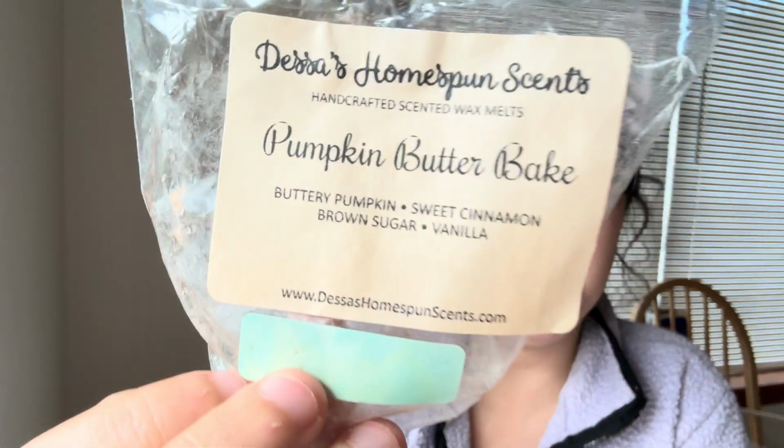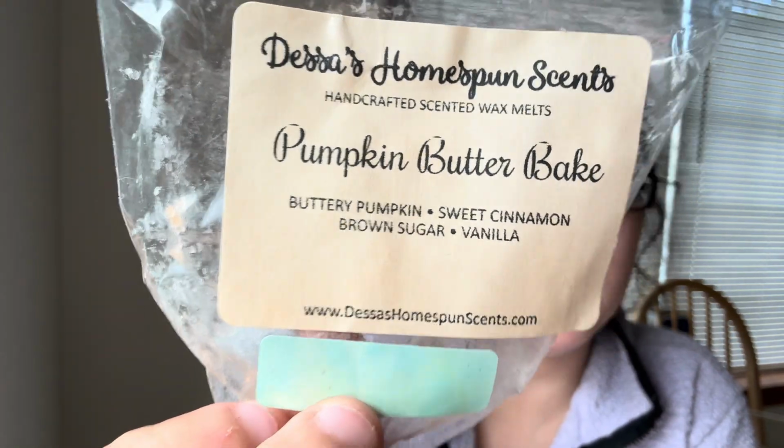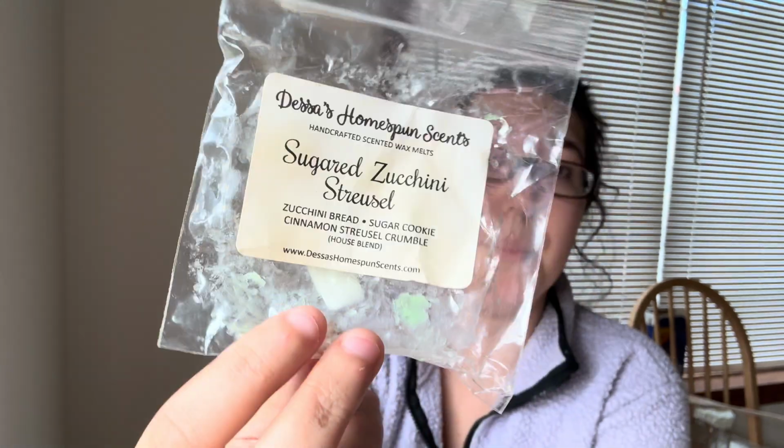Pumpkin butter bake: buttery pumpkin, sweet cinnamon, brown sugar and vanilla. This was your typical spiced pumpkin, beautiful classic fall scent. It was strong in my bedroom, totally delicious. What's not to love?